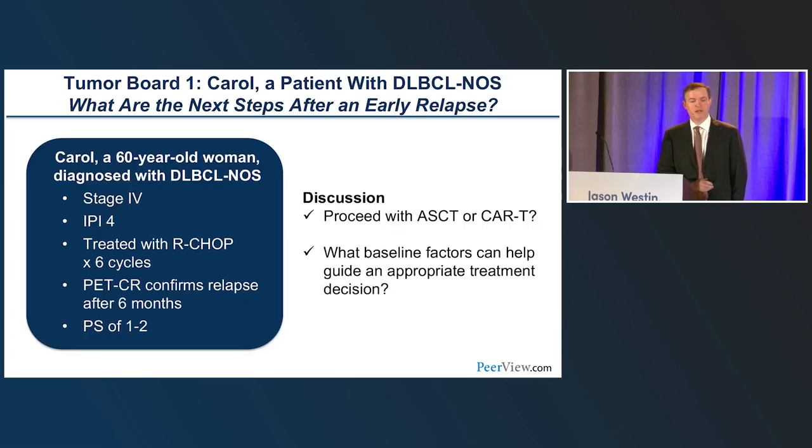So back to our patient, the tumor board. Carol, this patient with the 6 months after initial therapy having relapsed disease. I'd like to turn these questions to my colleagues here on the stage. And based upon the trials we just showed, there probably are not a lot of controversy here. But for the first question, I'd like to ask Dr. Segal, what would she propose we do for this patient of transplant versus CAR T-cell?